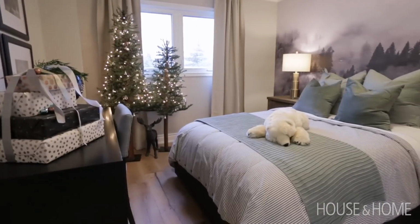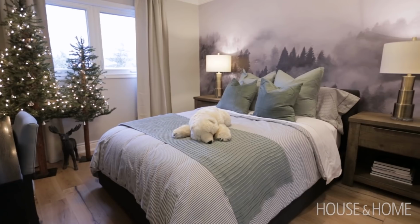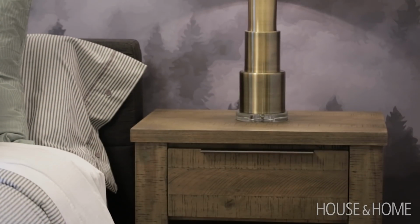The son's room is a really, really special space. He's really into nature and hiking. We had this beautiful custom mural made by Wall Decor, oak night tables, and some brass lighting to bring in some warmth as well.